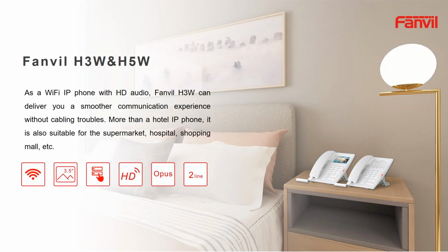Now, some of the new things, besides being able to offer a Wi-Fi capability that is built into the phone: even though these phones do have a USB interface, that USB interface is not meant for a dongle, because we realize that anything that's loose, guests will probably pick it up and toy with it. The Wi-Fi capability is integrated into the phone.